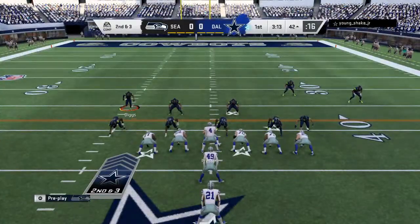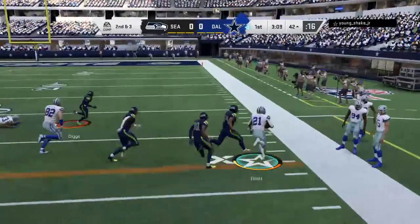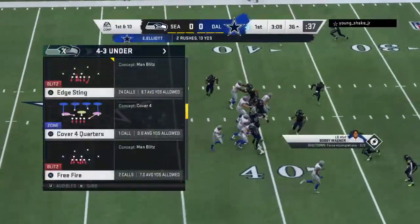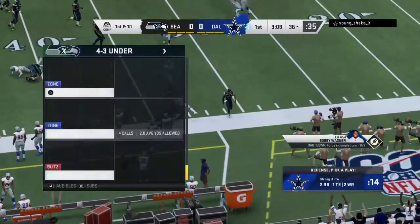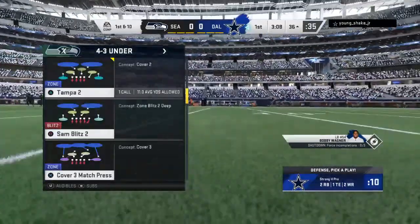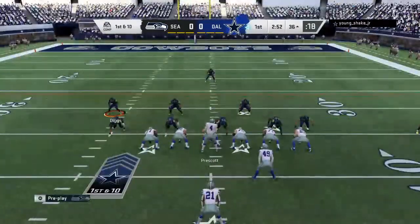54. Drop deep. Elliott running right. 6 yards the pickup, and that's a first down. A quick burst there, and he nicely bit off a pretty decent gain. So from the 36 now, 1st and 10.